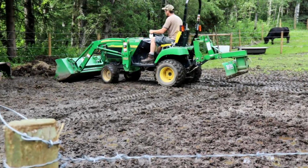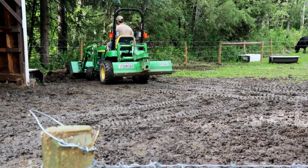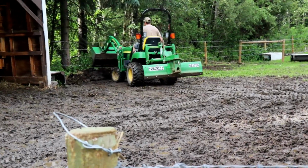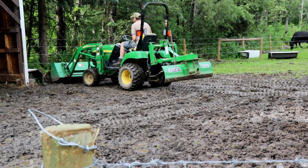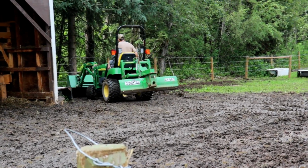So when you're on a farm with goats and sheep and cows and chickens, there's never ever a shortage of poo. And every fall we spread the garden with decomposed poo, which really enhances the dirt.